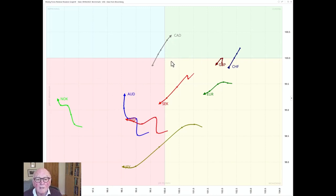There's only one currency versus the dollar, which is at the crosshair, which is moving in a northeasterly direction. Everything else generally is heading in a southwesterly direction. Westerly means weakening versus the dollar, and southerly means without positive momentum. There's one, just one, the Canadian dollar. And here it's moved across in the recent weeks from the improving quadrant into the leading quadrant and is pointing northeasterly, so easterly, strengthening on a relative basis to the US dollar here, and northerly with positive momentum. So it's moving in a lovely direction here.